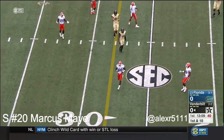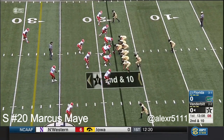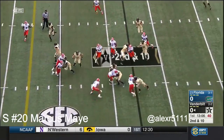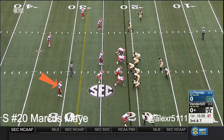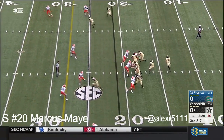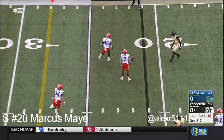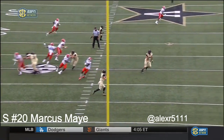Pass deflected by Jared Davis. Ralph Webb with the first carry for the Gainesville native. We talked to him last year. Kind of a slow snap to Shermer. He gets it away high and incomplete. Lynn's being a big part in this game right away.